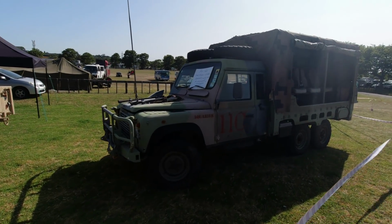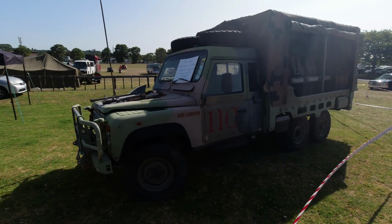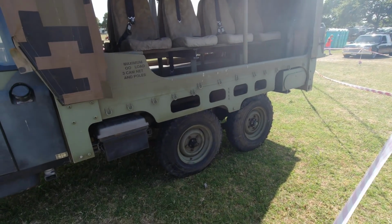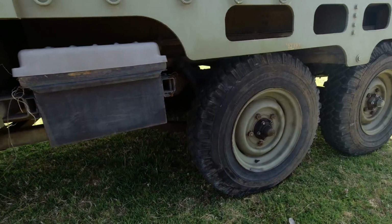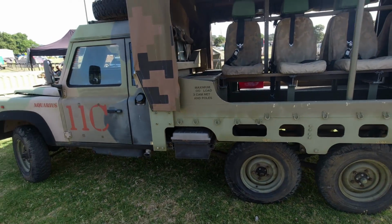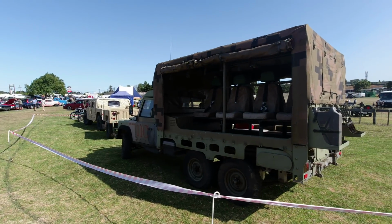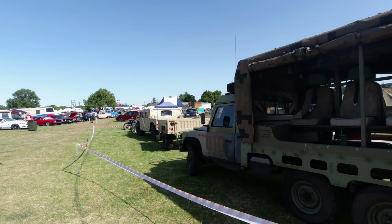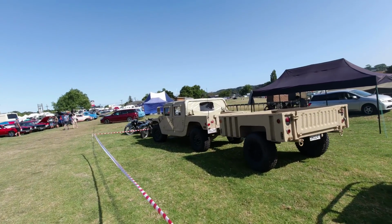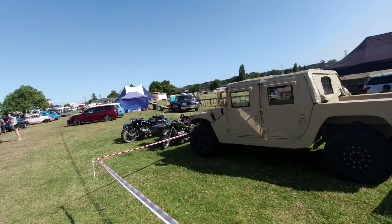$40,000 and you could own this ex-Australia Land Rover. Notice some interesting modifications to the cab. Very much set up for carrying personnel. But it's a six-wheeler, and not only is it a six-wheeler, it's got leaf springs. So yeah, the Australians went a bit crazy with their Land Rovers and just completely re-engineered them. That's quite remarkable. And in front of it we've got an enormous Hummer, complete with enormous trailer. And actually it's looking almost dwarfed by that enormous Land Rover.